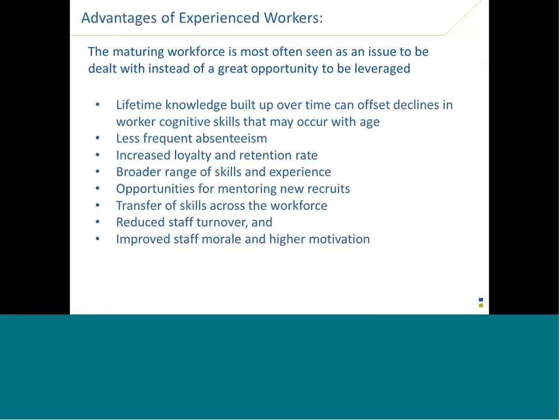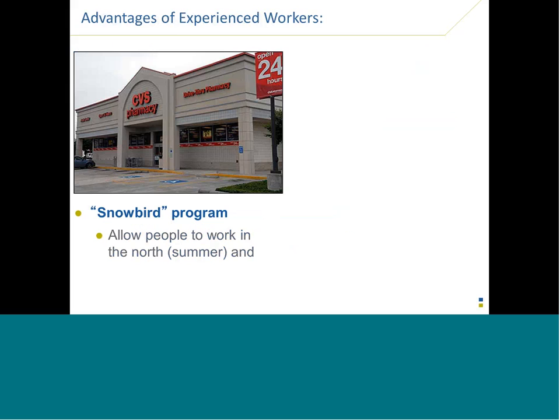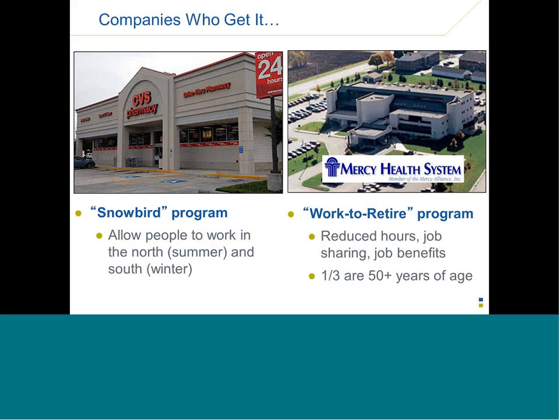Some of the companies that realize and benefit from this opportunity are those like CVS Caremark, who have instituted a high-level approach called the Snowbird program. Individuals are able to have a job in the north, for example, during the summer time frame, and then migrate to a position, much like the birds, in the south in the winter. Other organizations like the Mercy Health System and other educational institutions like the Cornell Encore program have a work-to-retire program, so that sort of transitions them into those retirement ages with reduced hours, some job sharing and mentoring.